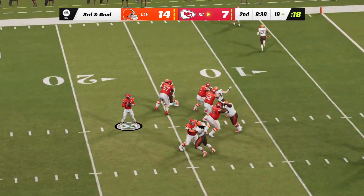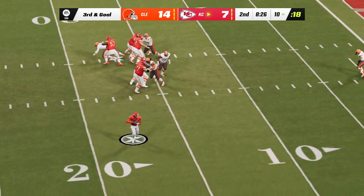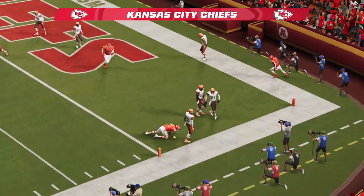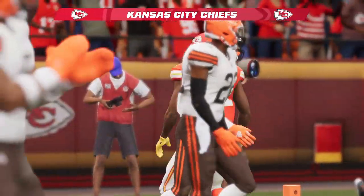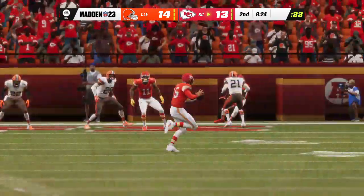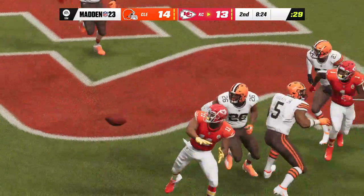And now can they reverse the trend on 3rd and goal with the last 2 plays having gone backwards? Now Mahomes, escaping the pressure right. And that is caught for the touchdown, Kansas City. Marquez Valdez-Scantling bringing in that one from Patrick Mahomes. And the Chiefs are an extra point away now from tying this ball game.